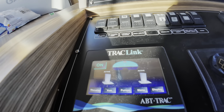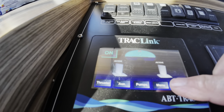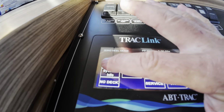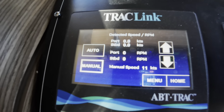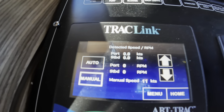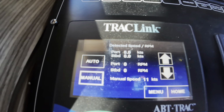So we followed suit. So here's our stabiliser panel, and we have the little issue of the stabilisers not working. So Mrs. R was not happy, and it was very uncomfortable. If you go into menu and go to speed, we can see that we are in manual. When this starts up, it defaults to auto. And when it goes to auto, it's looking for speed sensors. This boat does not have speed sensors. So in auto, it just doesn't know what it wants to do.